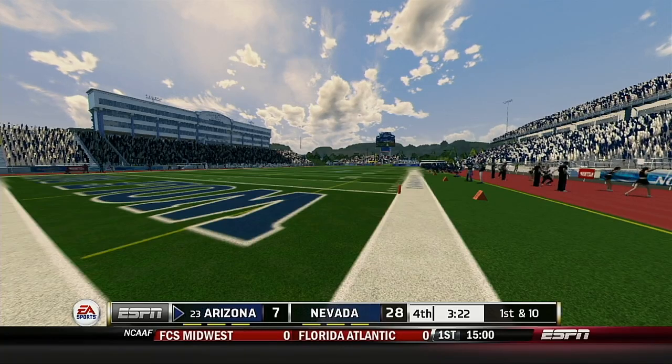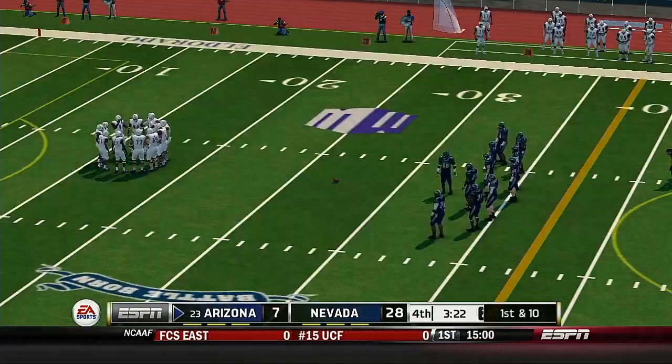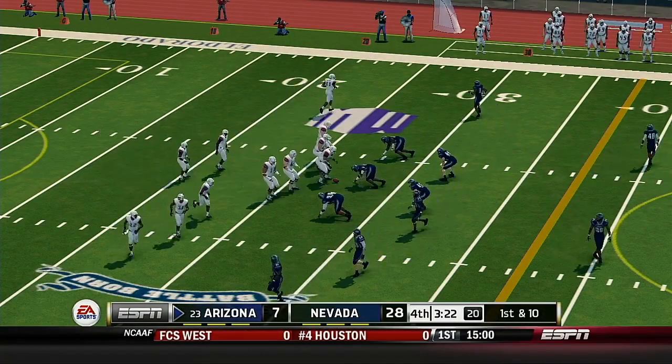Arizona's been doing special things on offense all season long, and not today. That's not what we've been expecting. This has been a shocker. These guys have had their way with almost every defense all year long. You come in expecting the same thing, and they lay an egg. Boy, I didn't expect to see this at all.